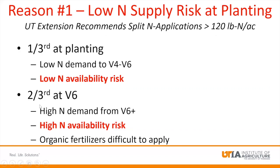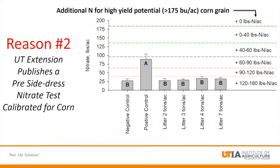The other 2/3, that gets put on at V6, is when the demand for nitrogen greatly increases, from V6 through tasseling and the reproductive stages. There's high nitrogen availability risk there. And in that case, organic fertilizers could be used, but they're difficult to apply, frankly. We don't have good equipment that can be used to apply organic fertilizers and protect the corn that's emerged.